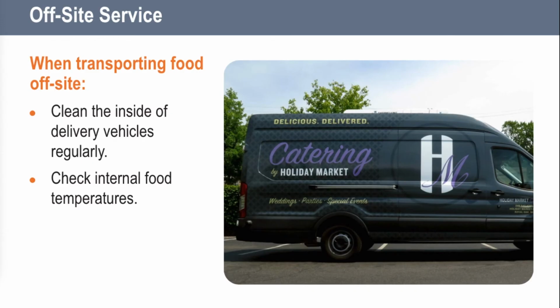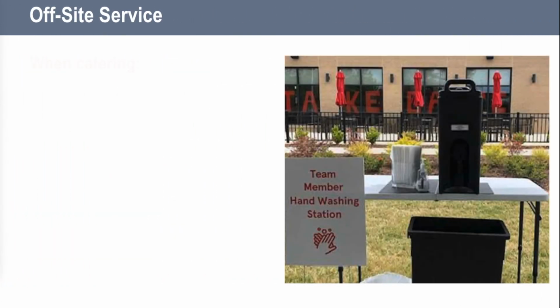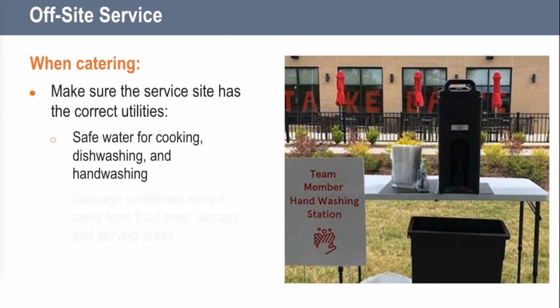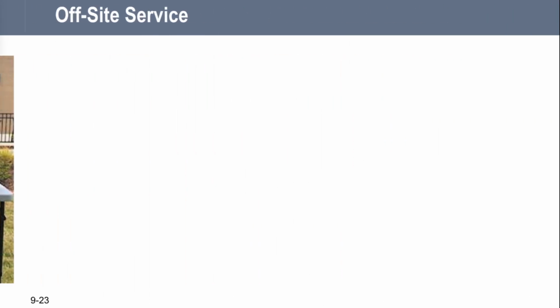If you discover that your food is not staying hot enough, you may need to invest in more effective catering equipment or turn down jobs which are too far away for you to safely transport the food in the time that is allotted. Before accepting a catering job, make sure the location has the correct utilities. Safe, potable water for cooking, dishwashing, and hand washing. And if they don't, you're going to have to provide a mobile location for these facilities. And garbage containers that are stored away from food prep, storage, and serving areas. If they don't have proper garbage containers available, plan to bring your own.